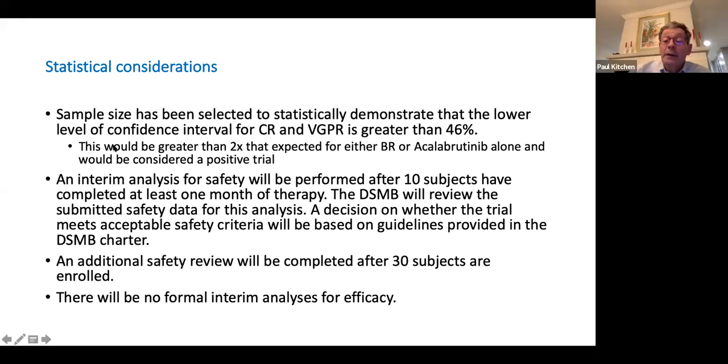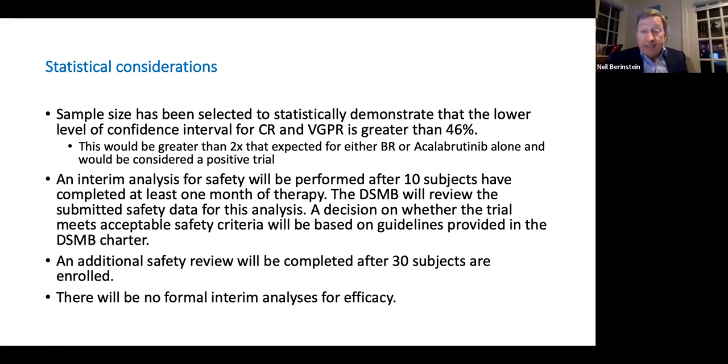Somebody was asking, what does MRD stand for? Minimal residual disease. So it's basically a very sensitive way of looking for evidence of the Waldenstroms in the body, in the blood, or the bone marrow. So it's by molecular sequencing.